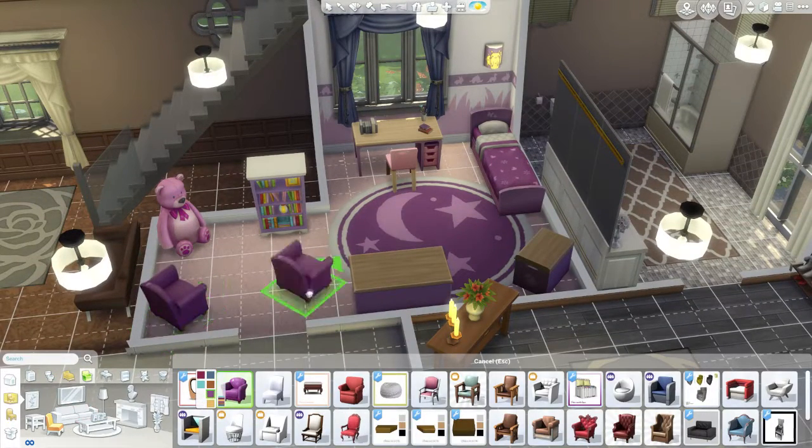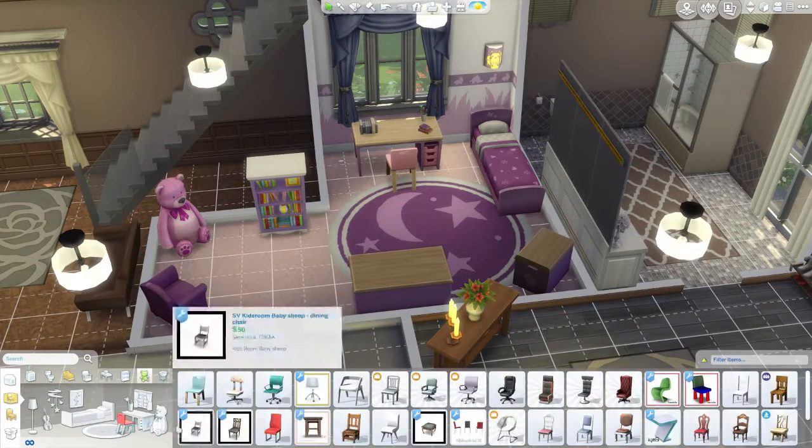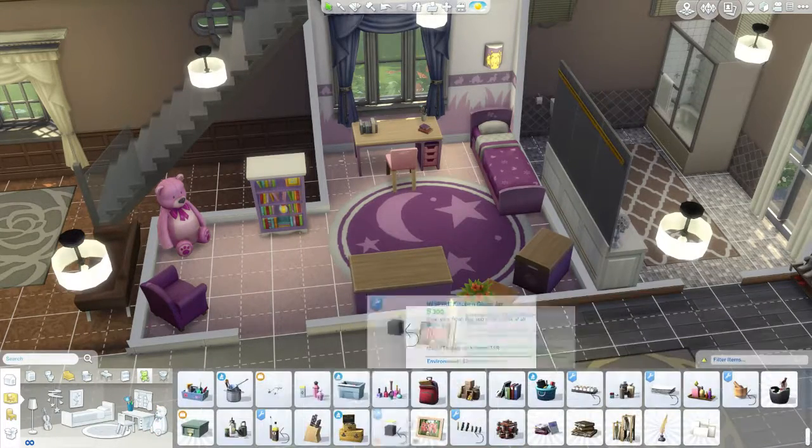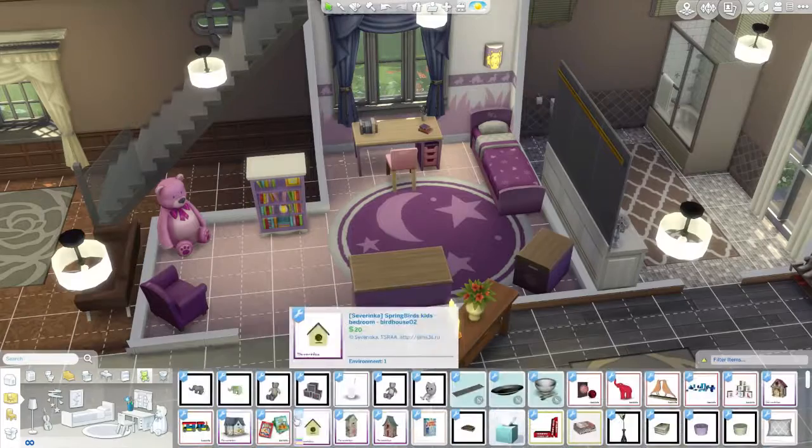Isn't that Pikachu on the little nightlight? I think it is. That's Pikachu. It's actually adorable. You put in a little seat and stuff for her to read. Yeah, I thought that was really, really cute.